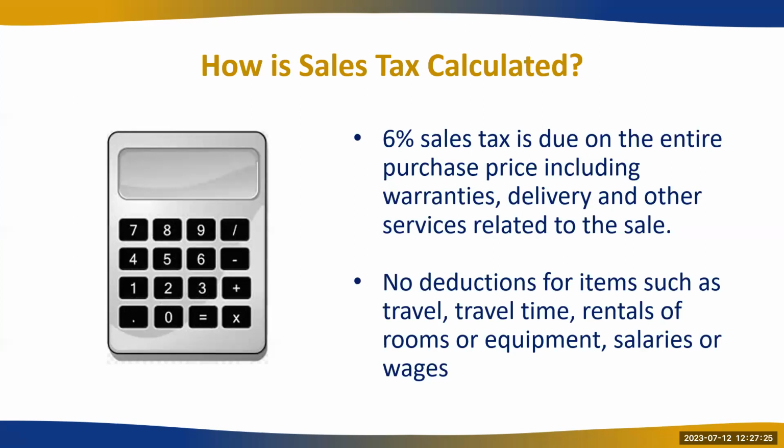That includes warranties, which represent prepaid taxable services to taxable tangible personal property, delivery, and other services. An example of another type of service that would be included in the purchase price would be the charge for car detailing included with the purchase price of an automobile. When it comes to deductions, the basic rule is any cost a business incurs in selling a taxable good or service when passed on to the purchaser is considered to be part of the taxable purchase.